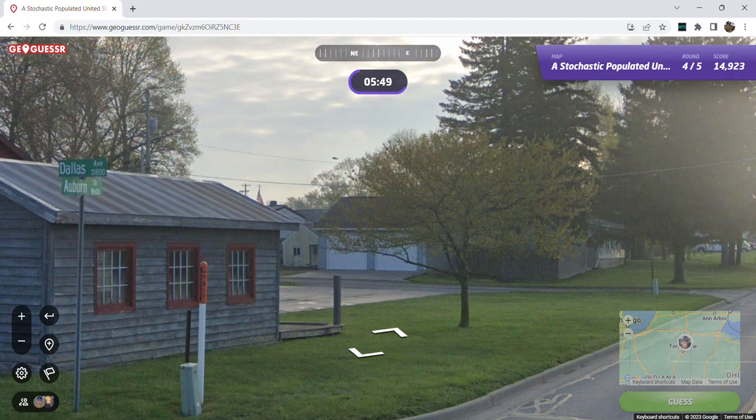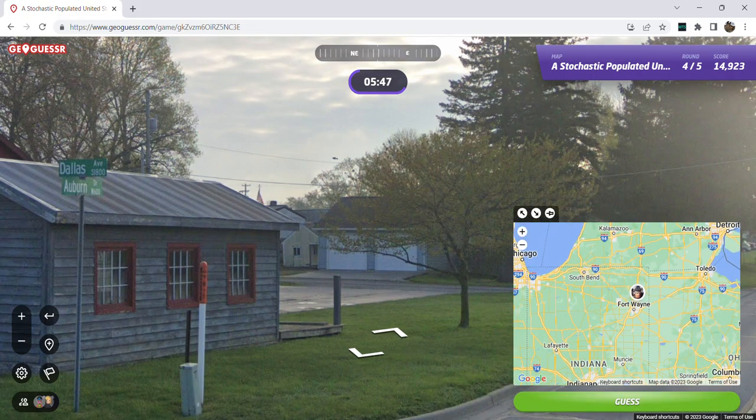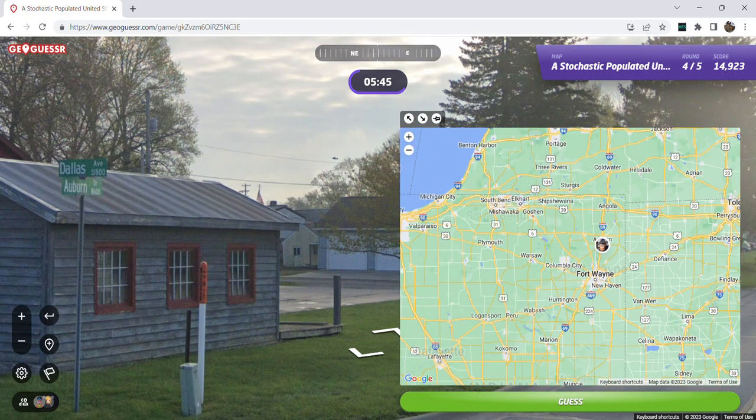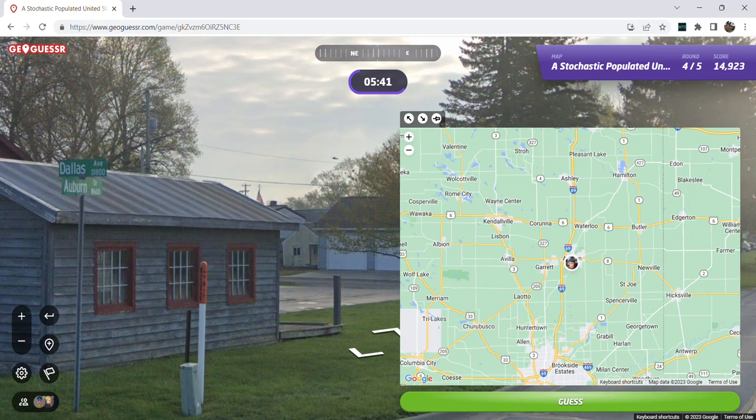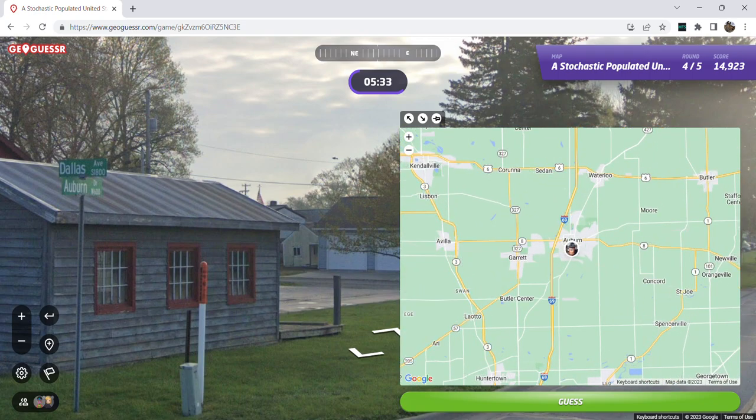See, Dallas was kind of a red herring. There wasn't anything about Dallas here. There's a Dallas County, Iowa. So Iowa would have been a much better plonk, I think, than somewhere in the DFW area, if you say we're no moving or something and just saw Dallas.